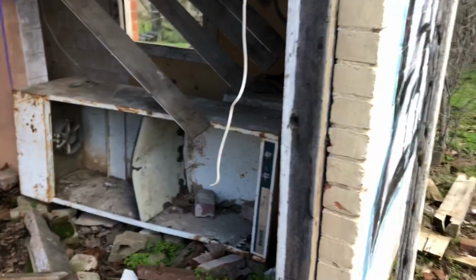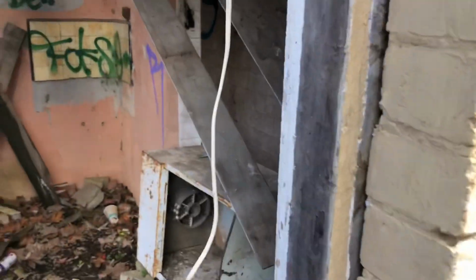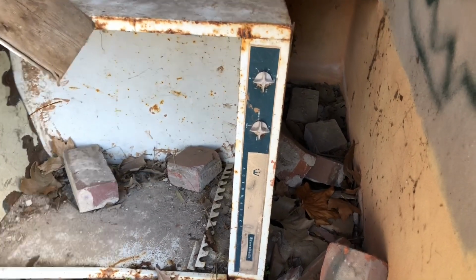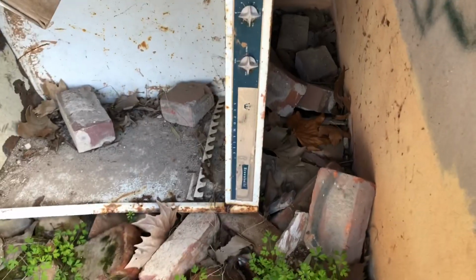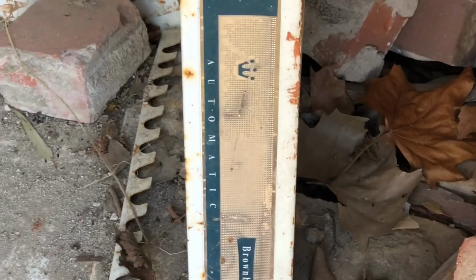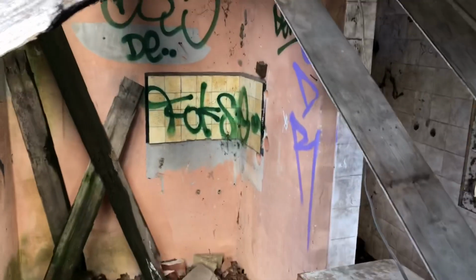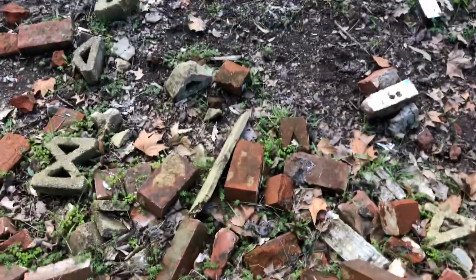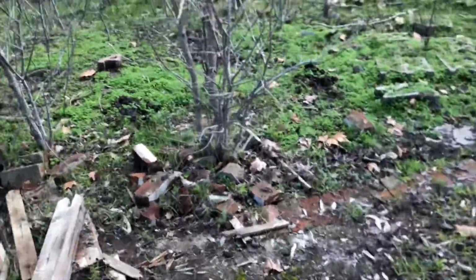There's a machine just here. Brown built, automatic. So it looks like a Westinghouse. It's a toilet. That was definitely a toilet. Cubicles there and some more tiling on the wall over here. Brickwork, man. It's a game of balance.